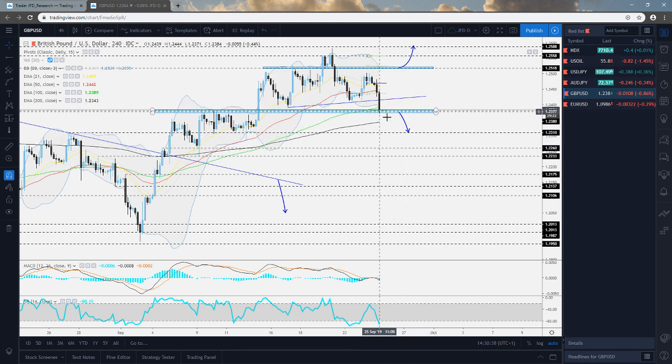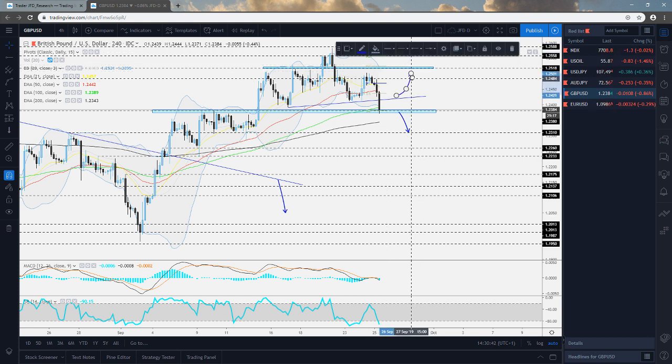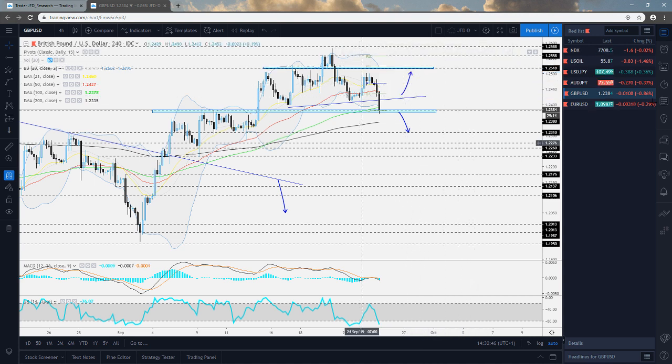But if it suddenly travels back above its neckline, then, well, I mean, probably the downside could be off the table again, and we could see this one drifting back to the upside. So keep your eyes on this one.